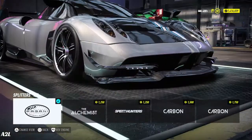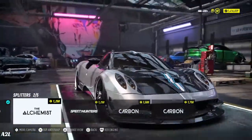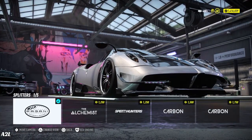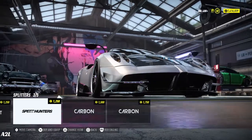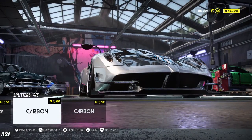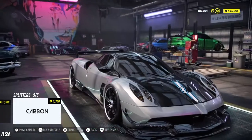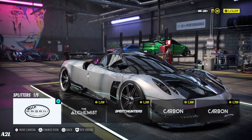Moving on to the splitter there. So we can look at these, but I don't know if I'll change them. So we have the Alchemist again. Okay, so it backs up a little bit. We have the Speed Hunter here. Oof, the thing just looks mean and aggressive. Then we have the Carbon and another Carbon. Wow, look at that splitter. Holy crap, it sticks out.